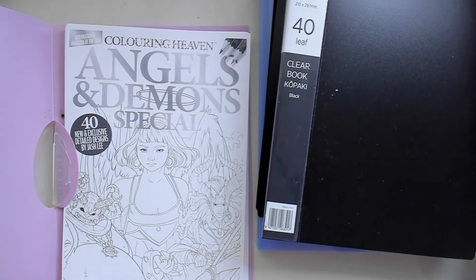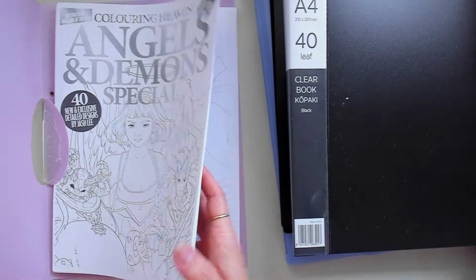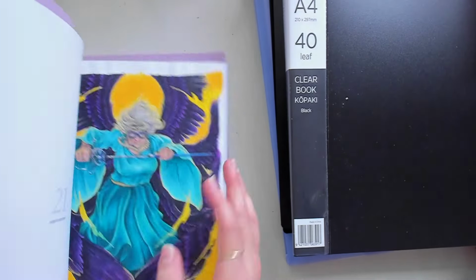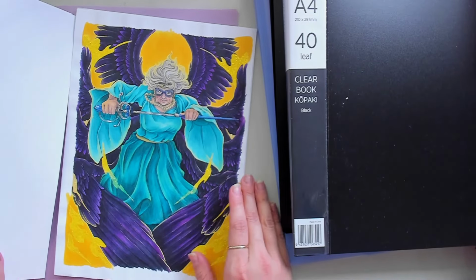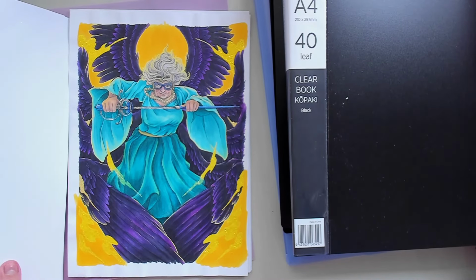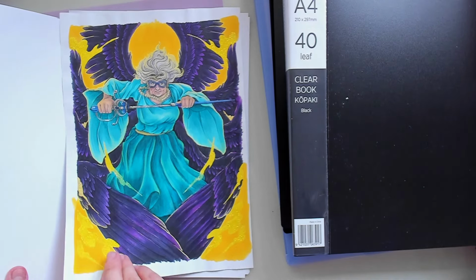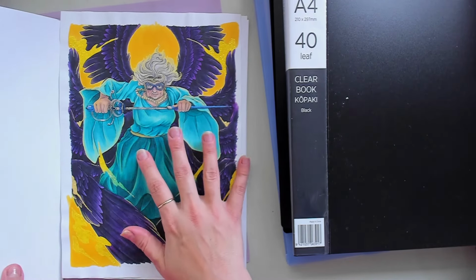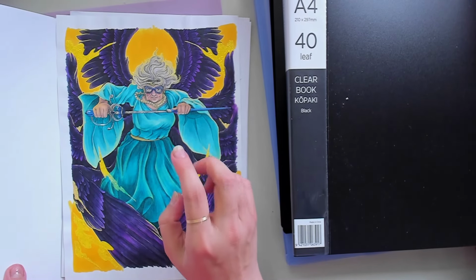Okay, this one is the Angel and Demon Special by Jash Lee. And I have done this page here. And this one, there were little elements of how this granny angel was presented that reminded me of my maternal grandmother.